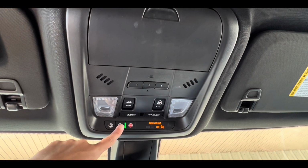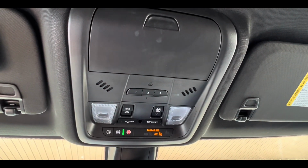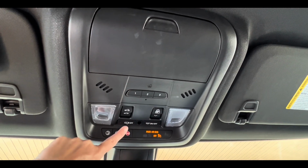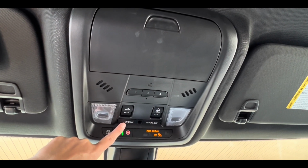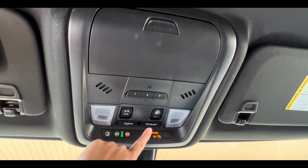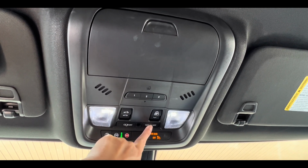You have your OnStar, your emergency button. Then you can tell if your passenger airbag is on. This is to turn your lights off when you open the door. I prefer them to come on, but you can turn them off if you don't like that. This controls your lights inside.